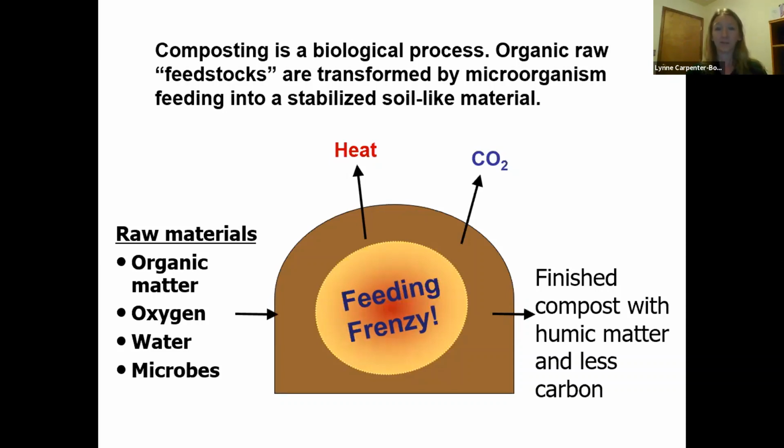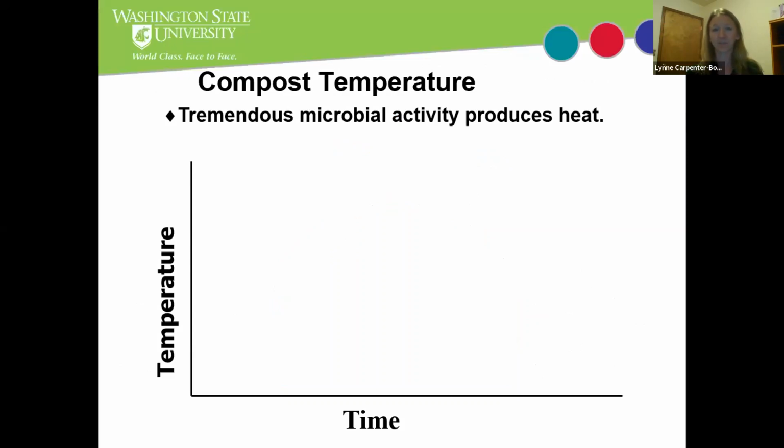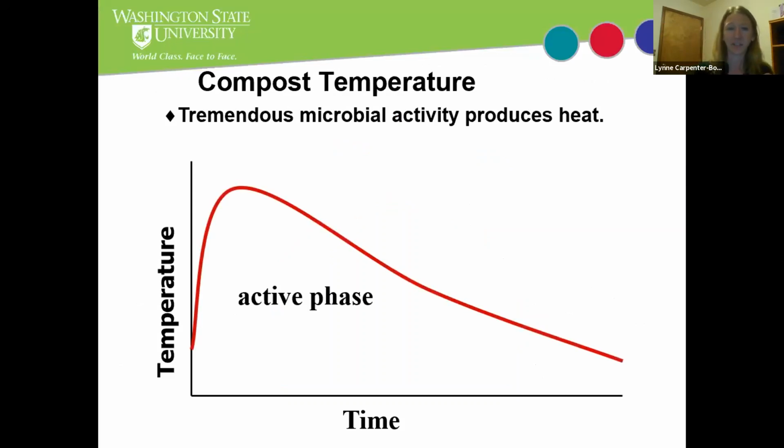But when we have billions to trillions of microorganisms doing this, we convert that material into compost with a high amount of humic acids and less carbon. So about half of the original carbon is actually released as carbon dioxide, the CO2. So I mentioned that the high temperature is an important part of composting.